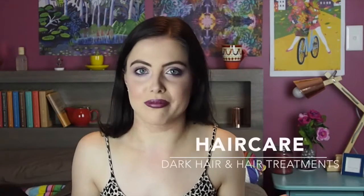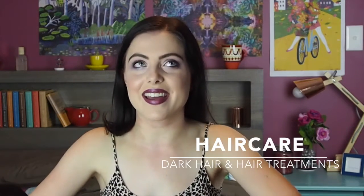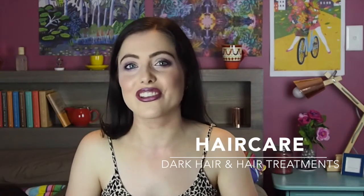Now moving on to my hair care favorites. One of them isn't actually with me right now. I didn't keep the packaging, but it was the last hair dye that I used. The actual hair dye was average. I wouldn't necessarily recommend it, but the color was black brown, and that's the darkest I have ever gone, and I was actually so happy with it.